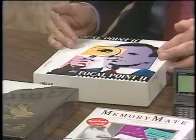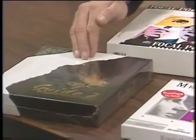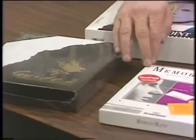Gary, it seems the computer industry has all of a sudden recognized we have problems managing our information. Programs all over the place. Focal Point running under HyperCard on the Mac. A new program guide from AL for 286 and 386 machines. MemoryMate from Broderbund runs on a simple PC.